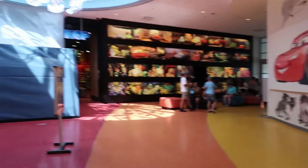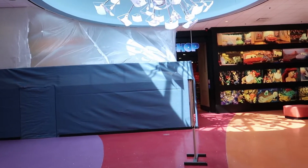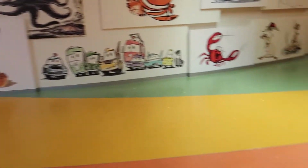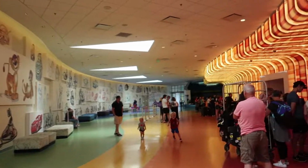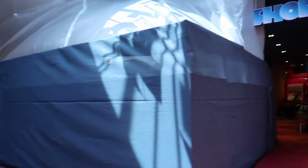The only thing they have is this section back here by the ink and paint shop. But yeah, I don't really know what they did, but it still looks nice. I always thought it looked nice. But apparently we got some more work to do over here.